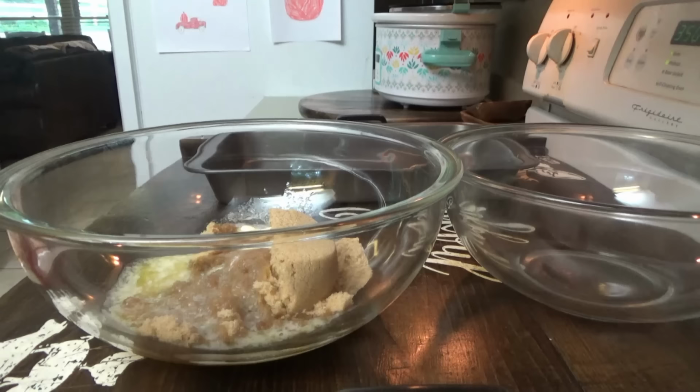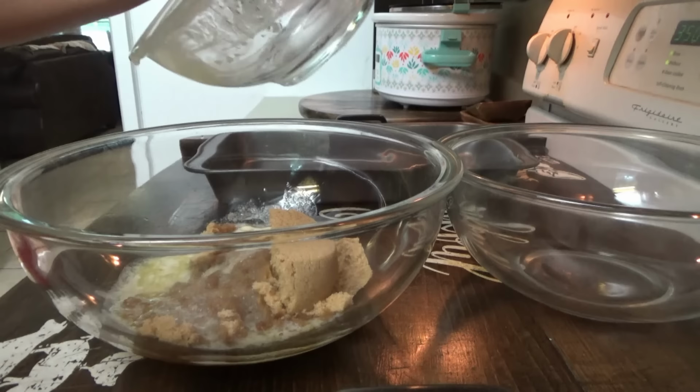It's just me and Mr. Man in here right now, and he's over there playing with his transformers. So you'll hear lots of transforming noises happening back there.